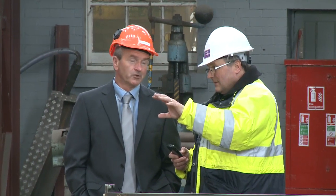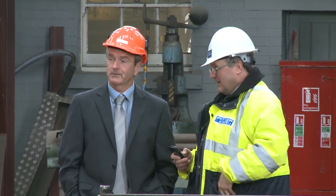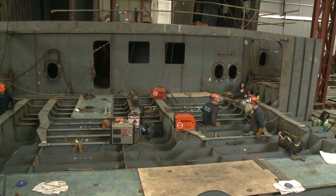The company that won the contract, Manor Marine in Portland, is already seeing the benefits of such a prestigious job. There's a lot of interest in this vessel being built here. There's people emailing, calling, basically looking at what we can build in the future, what size vessels we can now build, and obviously we're talking to naval architects. Now they know we can build 40-metre vessels, and the signs are good for the future.